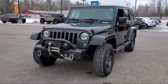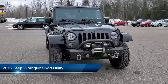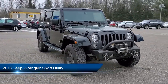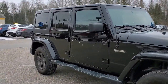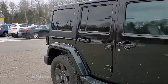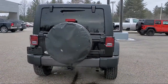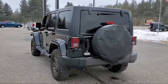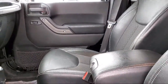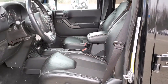And here's a look at another one of our great vehicles from our inventory. It comes equipped with Alpine 9-speaker with all-weather subwoofer, Sunrider soft top, connectivity group, split fold-down rear seat, integrated rollover protection, heated front seats, Sirius satellite radio, steering wheel controls, air conditioning, 115-volt auxiliary power outlet, and much more.